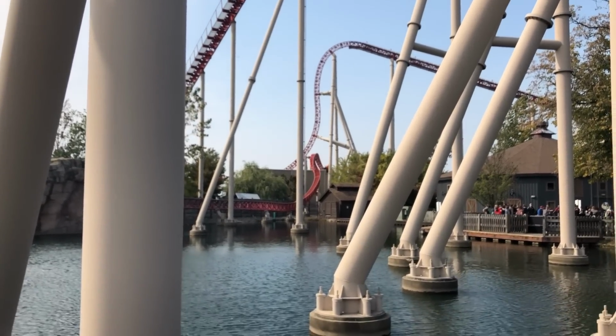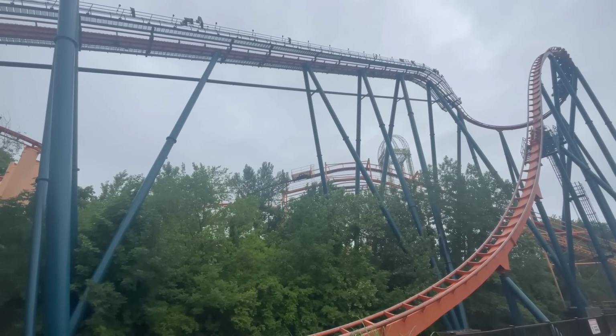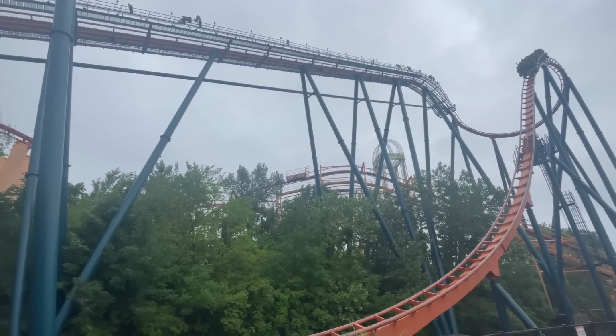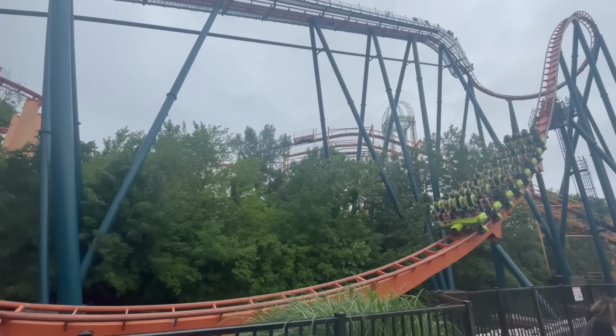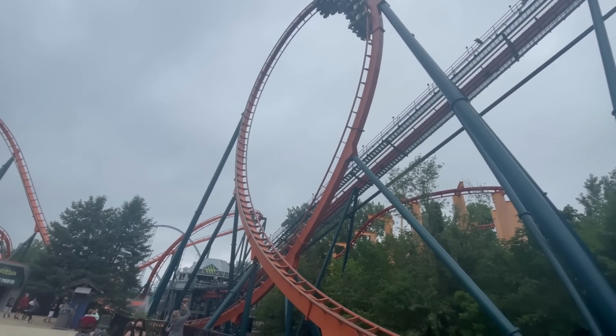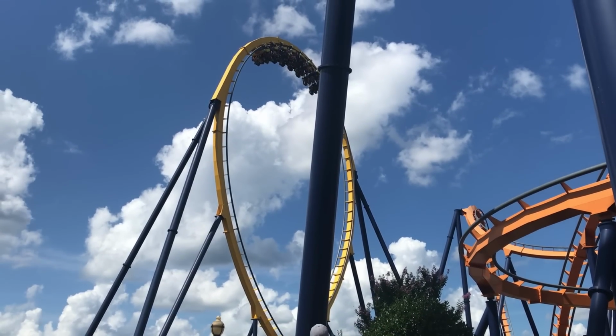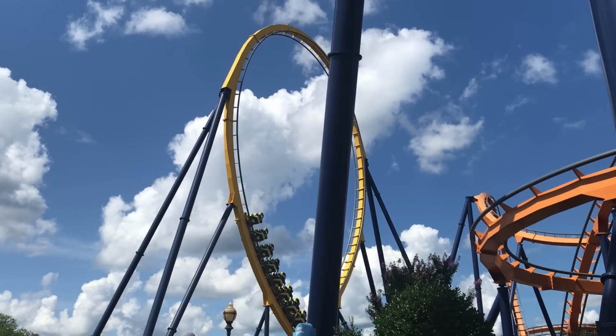In the mid-2000s, years before Maverick opened up, they were originally planning for Maverick to be a B&M hyper floorless coaster. Similar to Kraken at SeaWorld Orlando, but on a much grander scale, they were planning on this being the greatest B&M looper of all time. And they thought this through for a while, until they initially scrapped the plans and went with the Intamin option instead.